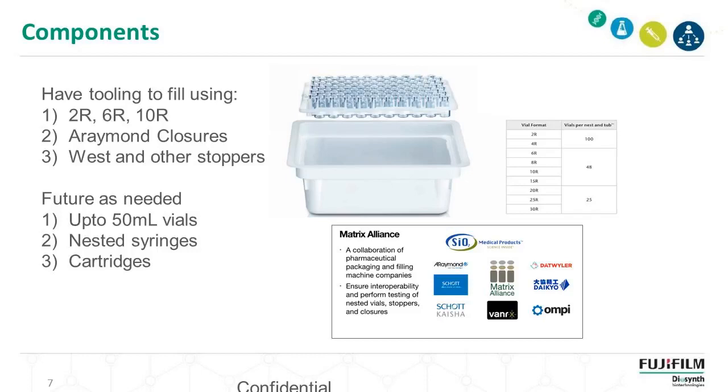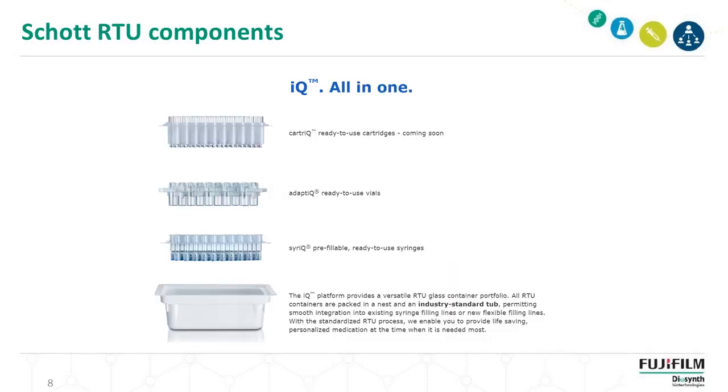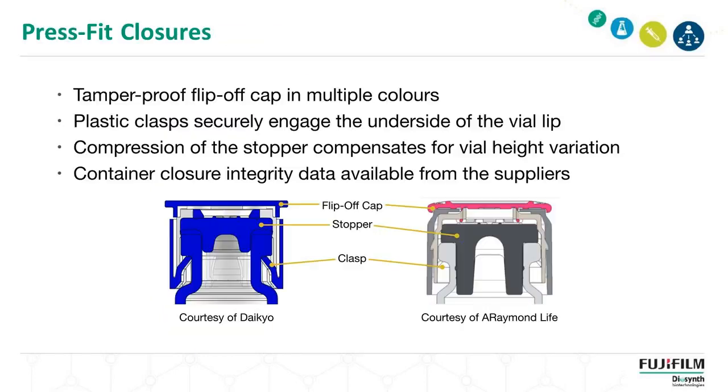So the Matrix Alliance is a group that was formed to create standards for these ready-to-use nested components. An example, this will be an example from SCHOTT, though there are other vendors that do this. It's just to have a nice graphic here, so I like to use it. So you have a standard tub, and then you have 3 different nested type of formats. So you can have the ready-to-use syringes, you've got the ready-to-use vials, and you've got the ready-to-use cartridges, which we can create recipes within the automation of the filling machine to successfully fill.